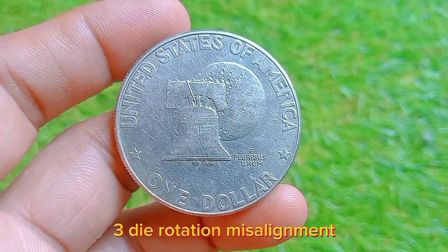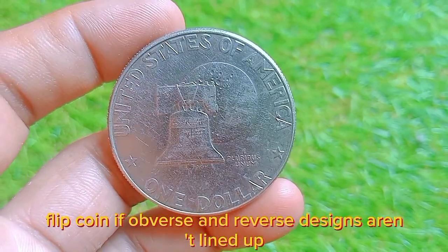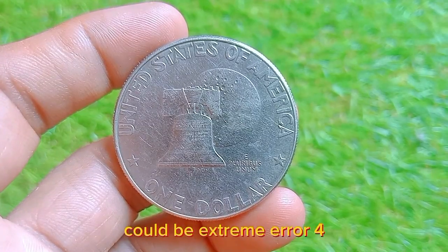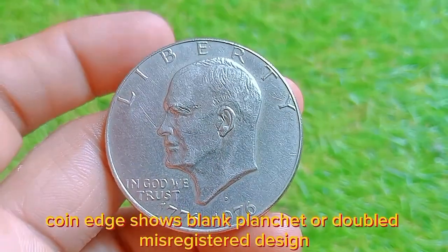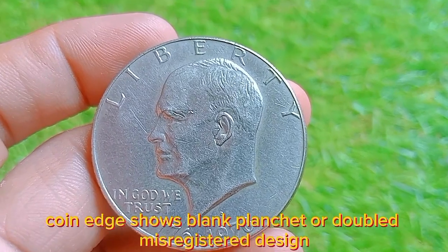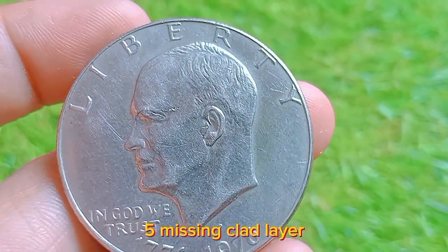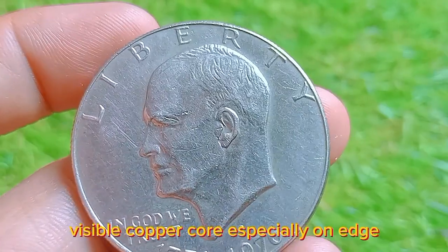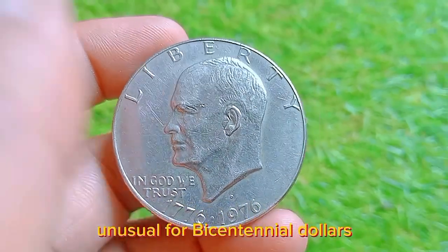3. Die rotation misalignment. Flip the coin. If obverse and reverse designs aren't lined up or are rotated in the collar, it could be an extreme error. 4. Off-center/double strike. The coin edge shows a blank planchet or a doubled, misregistered design; distinct misstrikes are premium. 5. Missing clad layer. Visible copper core, especially on the edge, is unusual for bicentennial dollars.